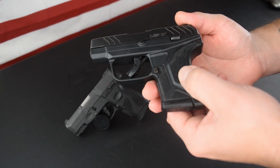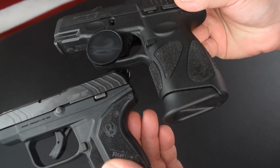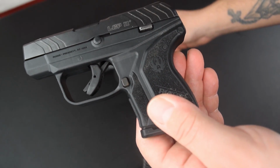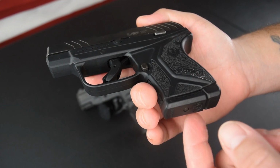What they've done with the grip texturing here is very similar. You'll notice a lot of companies are doing this grip texturing now, because it's just awesome. It keeps the gun locked in your hand, and when you're talking about the smaller guns, you're going to appreciate that a lot more. So, nice grip texturing here. It does come with another base plate here.